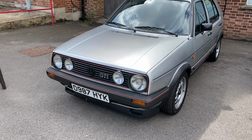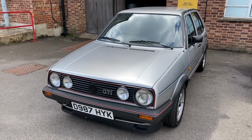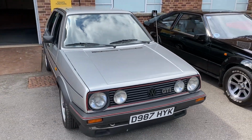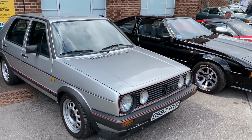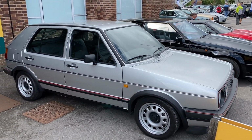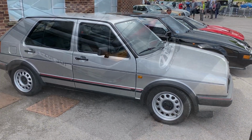So here's a lovely Mark II Golf. It looks like the 8 valve, it's not the later 16 valve. It's got the steel wheels on, but it looks like those are wider steel wheels, maybe from a VW van of the period or something like that. I'm not quite sure. Nevertheless, really practical 5-door and in beautiful order.